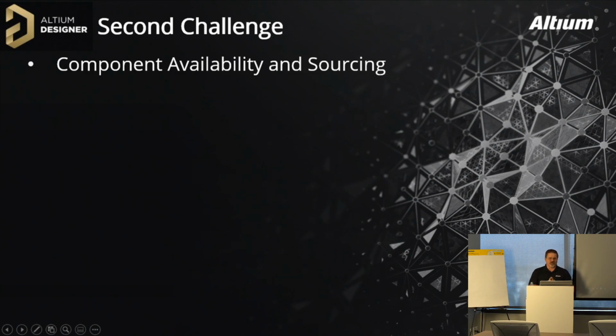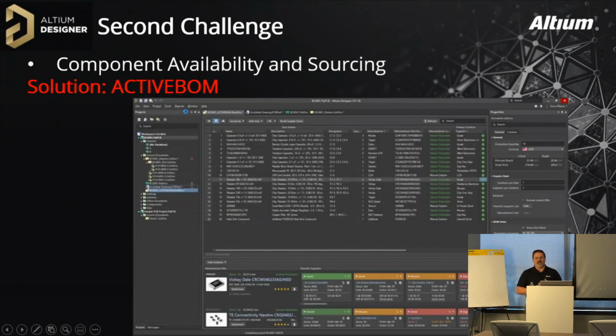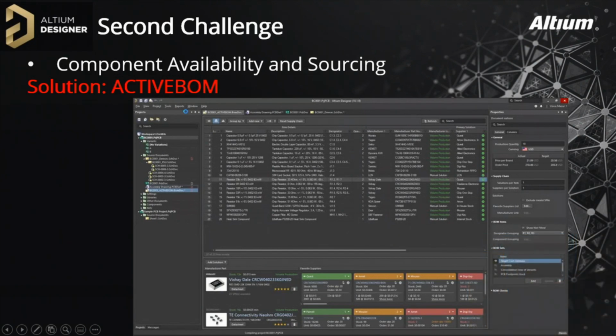This is probably one of the hardest, most difficult things to handle. I know it's something that's affecting us. I'm sure it's affecting you. And we needed a tool to help us with this. The solution for that is ActiveBOM. All right? This is the tool that's available to us to help with our part availability issue.